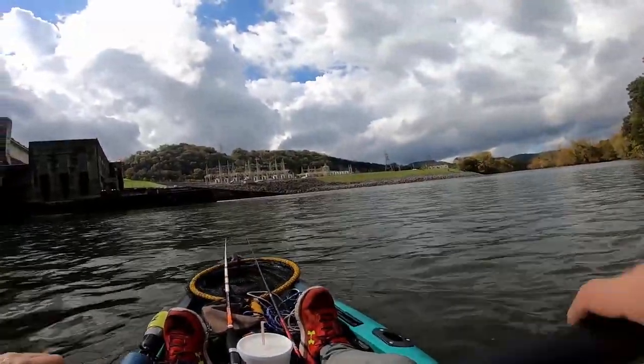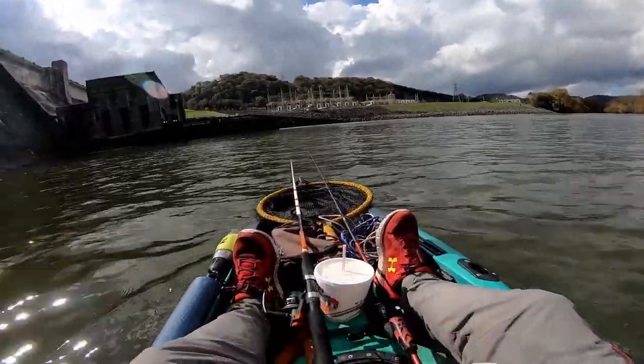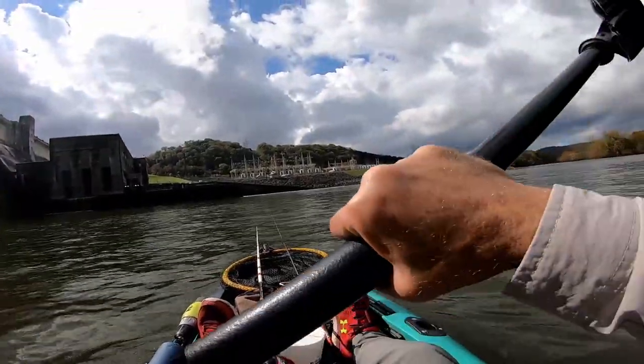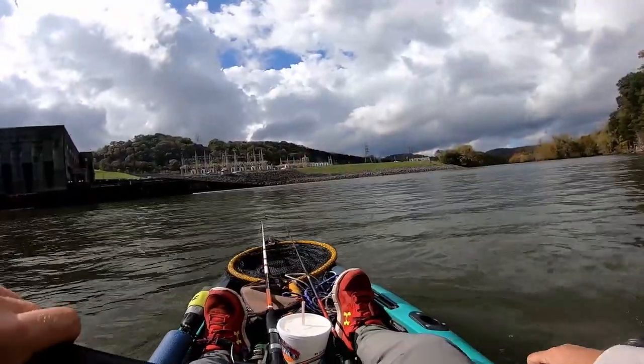All right, I tried a whole hour at the waterfall. I was able to get three or four little bass to hit, and I was able to catch one. I'll go give it some time over at the generating water, maybe see if we can't catch a fish over there.